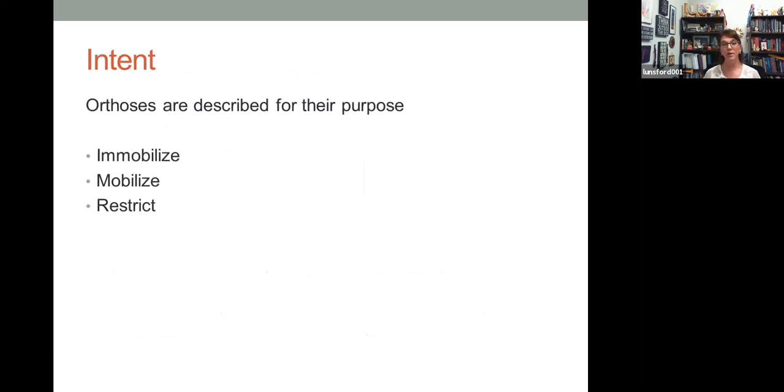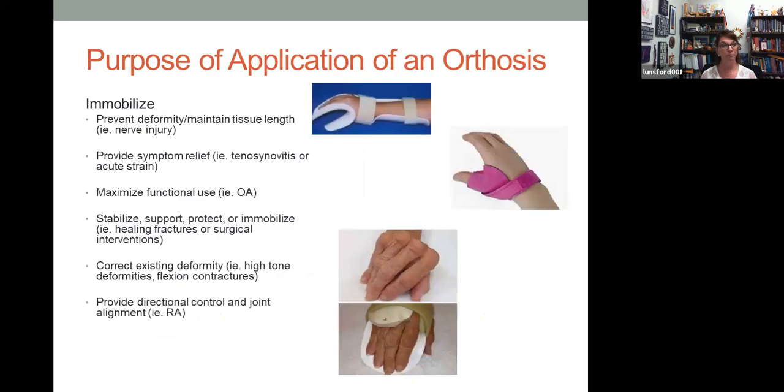So these are the three that we just talked about, described for their purpose: immobilization, mobilization, restriction. If we are looking to immobilize, these are important. So all the descriptors, I think, are important to be familiar with. Whether or not you should know all of them in great detail comes with time and understanding and whatever culture you're coming from and what is being used for the orthoses in the area that you're working. But the purpose is the same, I think, all the way around the board.